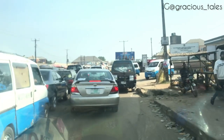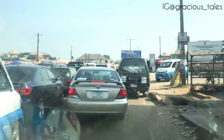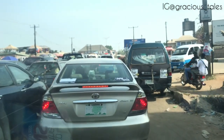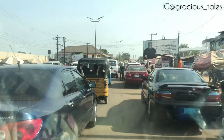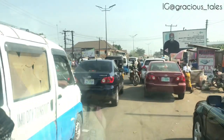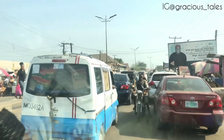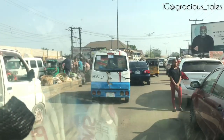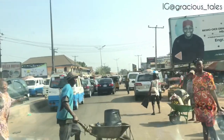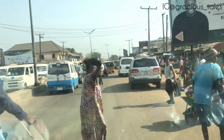You also have a lot of things that modern markets have, okay? Although you can't compare that to maybe Alaba International Market or Douglas Market. And another thing, guys, I'd like to mention about Orji Market is it causes a lot of traffic because it's just by the roadside. A lot of troubles. Just see this one. Hey. Officer!